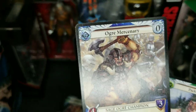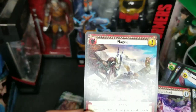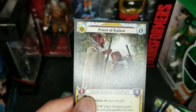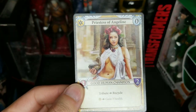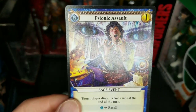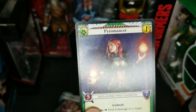Ogre Mercenary. Pack Alpha. Palace Guard. Plague. Plentiful Dead. Wow. Pretty creative. Priest, Priestess. Psionic Assault. Really good artwork. I mean, imagine if they did X-Men. Pyromancer.